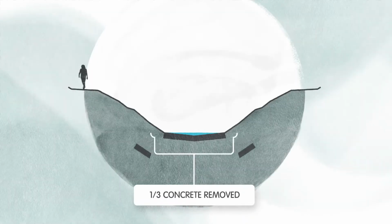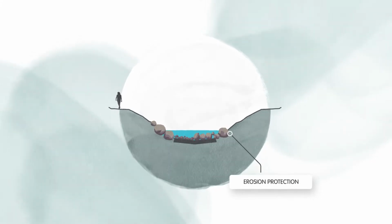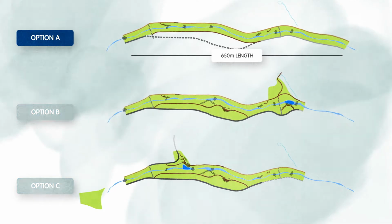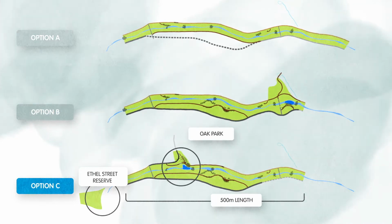Some concrete from the channel will be removed. Rocks will be installed along the creek for a more natural appearance and to ensure waterway stability. We have developed 3 concept designs for the waterway based on what you told us and the best use of the available funding. Option A delivers the longest length of naturalised waterway. Option B has a large pond at Lebanon Reserve. And Option C has a large pond at Oak Park Reserve.